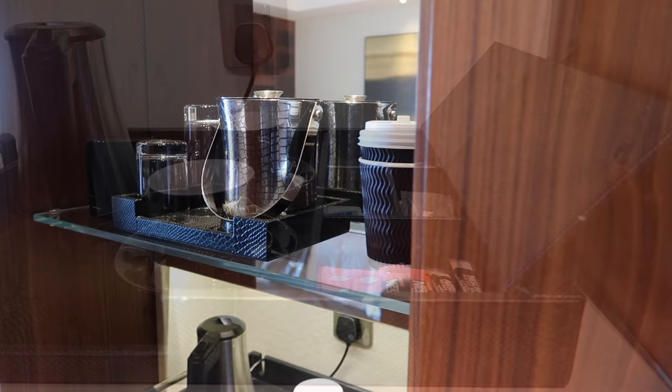The second thing I really like about this hotel room is the bathroom. Absolutely five star, large, well fitted out, luxurious. Cannot get better than this. JW Marriott, 10 out of 10.